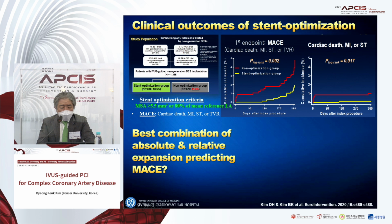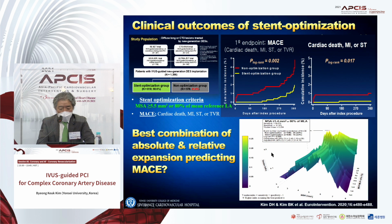So what is the best combination of absolute and relative expansion predicting MACE? From our data set, the MSA value was 5.4, and the MLA percent expansion was 80%. This is quite similar to the previously recommended values.